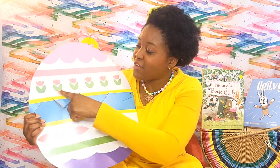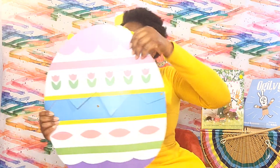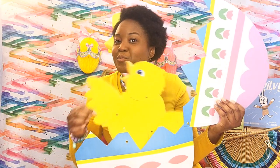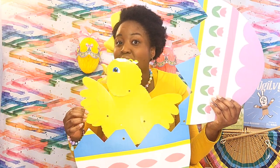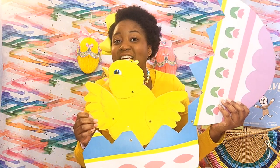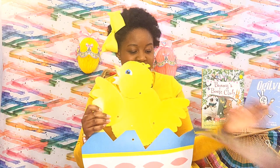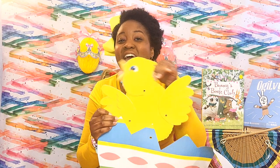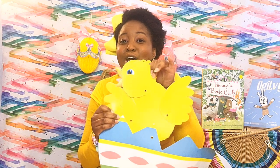It's an egg that's painted with flowers and lines and a baby chick. Why do you think I have it? That's right, it's Easter. It's my Easter egg and Easter chick. Look at this, I think it's so cute. His wings flap, flap, flap, flap, and his head moves around to say hello.